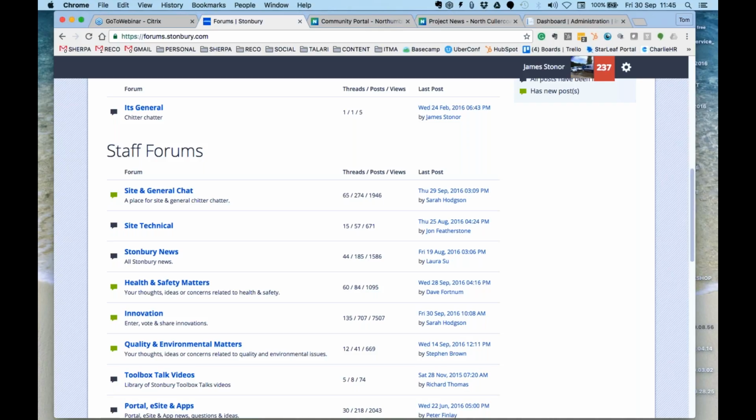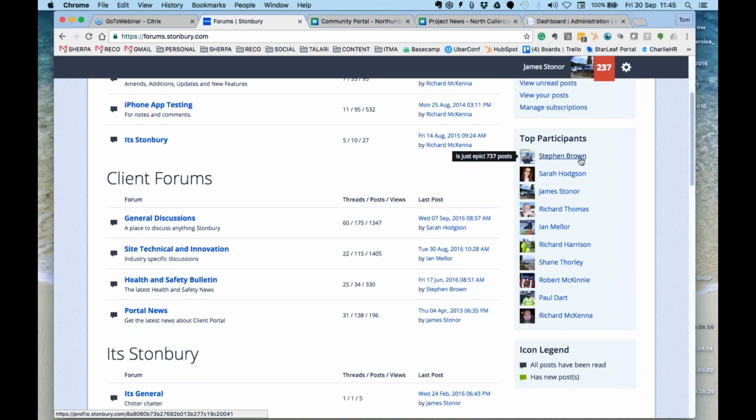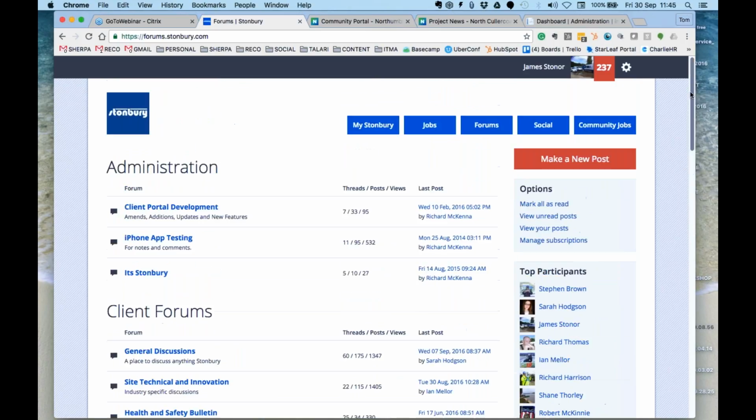As I say here, you've got innovation, health and safety, stuff like the top participants here. They're given sort of taglines as to how much they post. I'm just epic at the moment, which will do me. So some really nice touches. Okay, hopefully I think that's a good overview of our client portal, which is in progress.